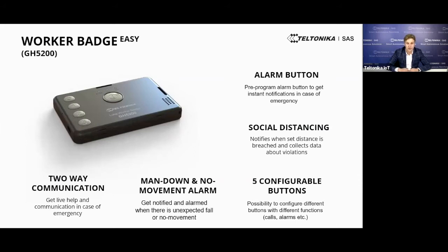First things first, starting with our Worker Badge Easy. You might be surprised, but today we will cover nearly 10 different use cases that the GH5200 unit supports. A good thing about it is that you will not need to find or purchase different devices for different use cases. We are making things easier for you and your customers.